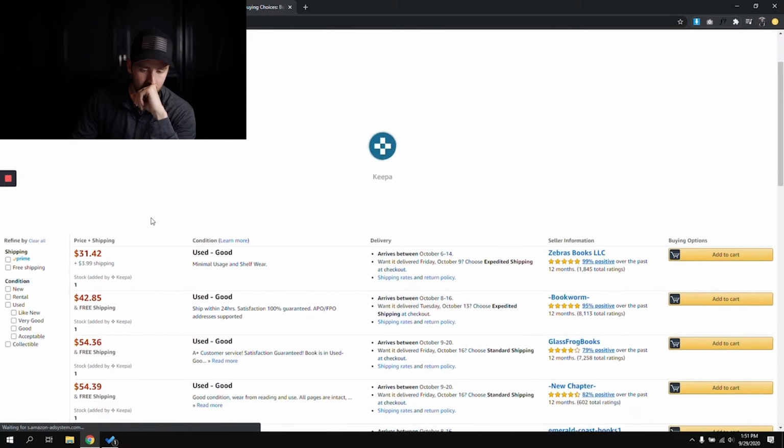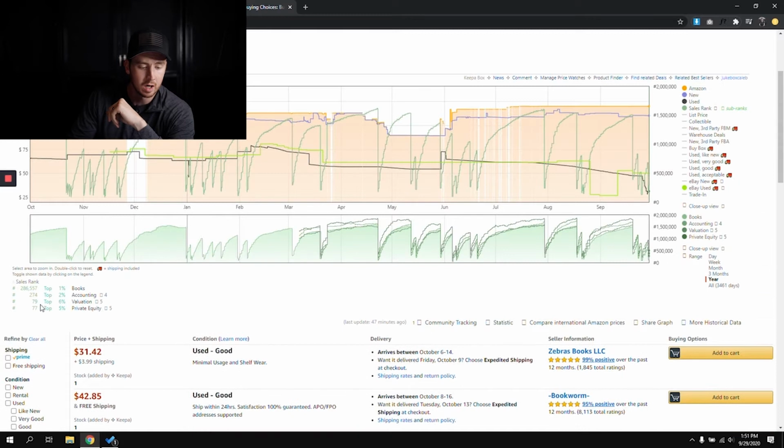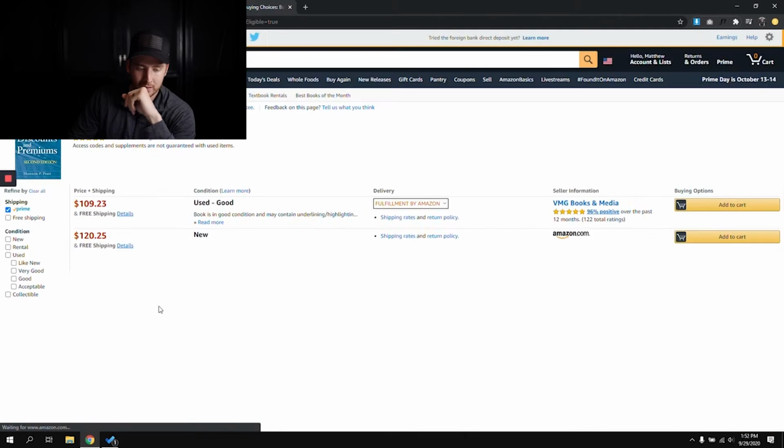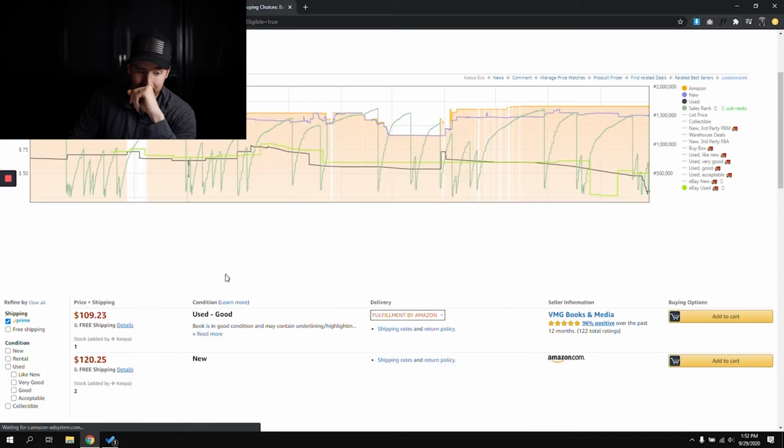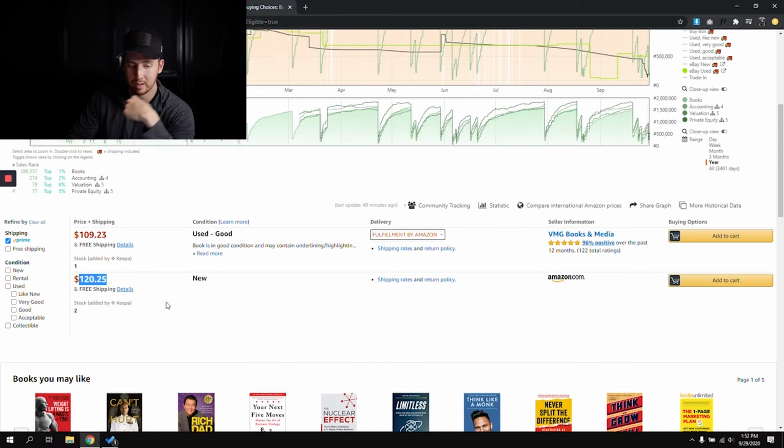All right, one super annoying thing Amazon has started doing recently is that they used to have Prime logos when it was Amazon Prime, and they do not currently. So what you have to do is check the little Prime box right here to actually see this book only has two Prime prices. We have a used one for $109 or Amazon selling it brand new for $120. So let's keep that in mind.